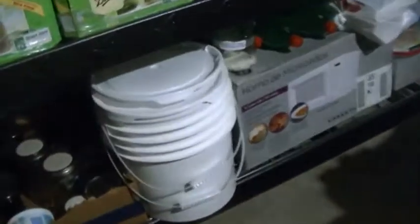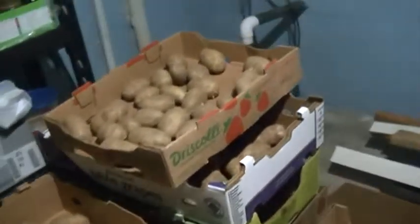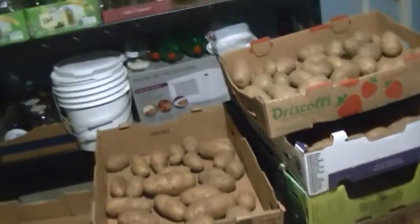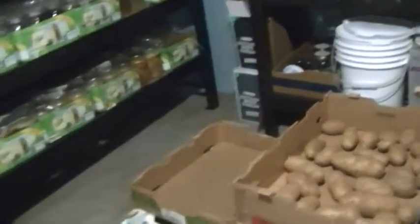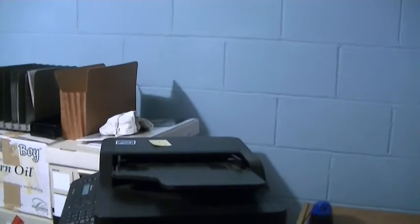I got those containers from a grocery store bakery for free. They are icing containers, and I just wash them and use them to store my rags in the kitchen and in the bathroom. Well, so those are the things that we don't buy anymore.